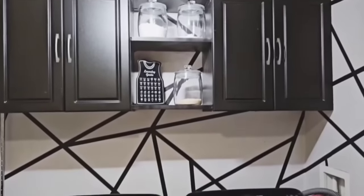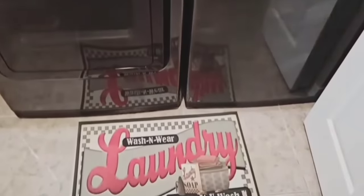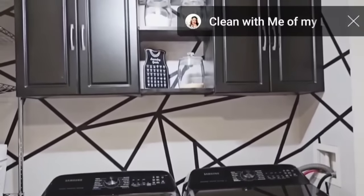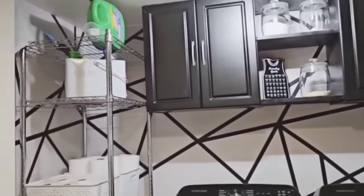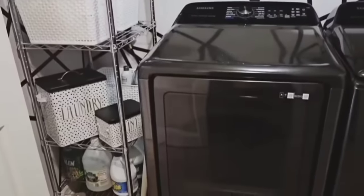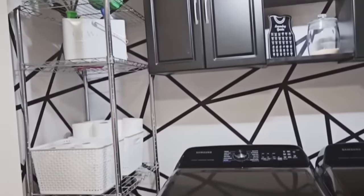So here is the reveal of my laundry closet. I absolutely love it. As you can see, the upper cabinets. To the left, I have a storage unit holding a lot of my necessities for our home.